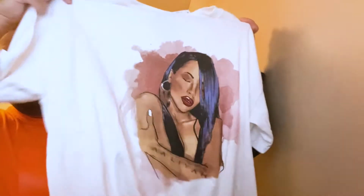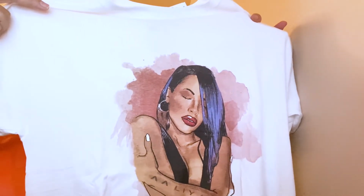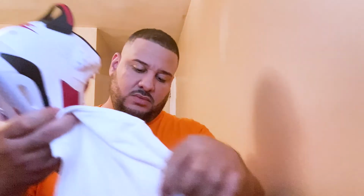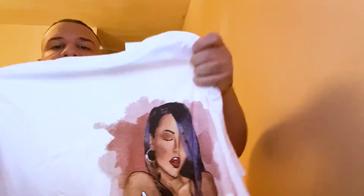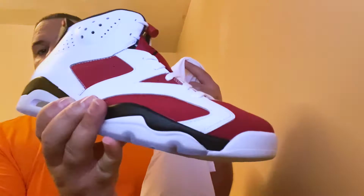Also from Pacsun, graphic tee. Probably go with these shorts. Got some Peace Aaliyah. You know, nothing too crazy. Graphic tee with these cargos, and I might set it off with the carmines. What do you guys think, man? Still haven't worn these bad boys. These are definitely gonna get some burn down at Wildwood. I kind of like the way the shirt looks with these. You know what I mean? That little burgundy look there, kind of like the way it looks with that.